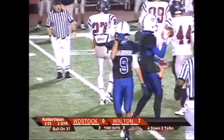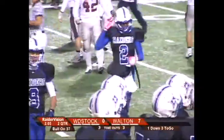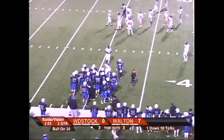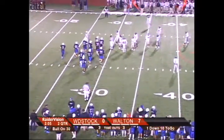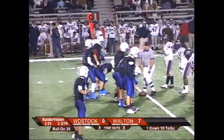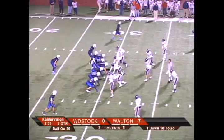Cody Richardson, if he could have broken that one last tackle, Bob, I believe had a whole bunch of daylight out there to the far side of the field, but they were able to trip him up, and Walton will have to start at their own 30-yard line. Matt LaMontagne almost got through to block that punt. The snap was a little slow, and he was able to break free. Let's see if they try to bring that pressure again later in the game.